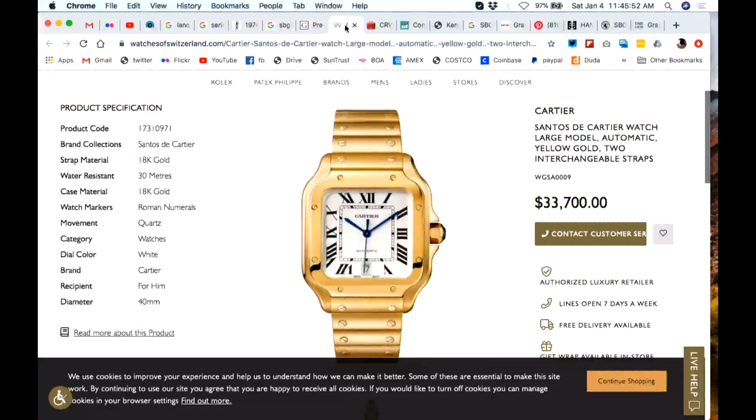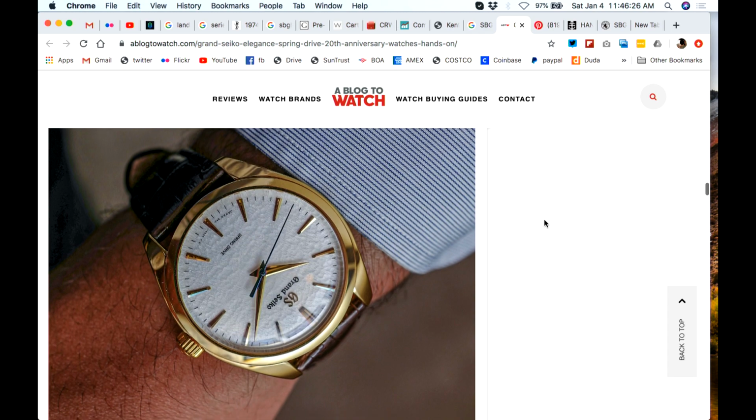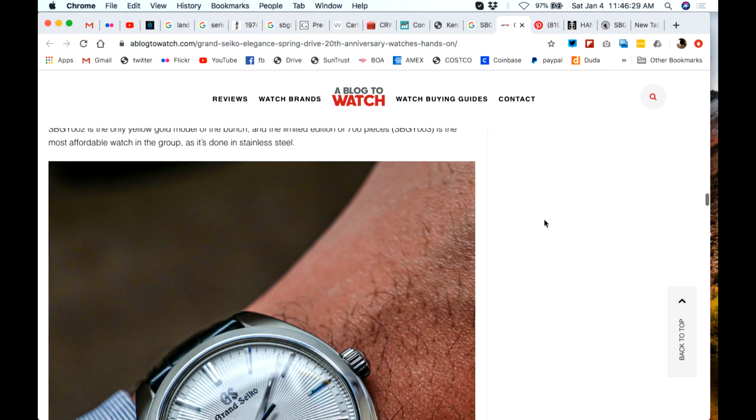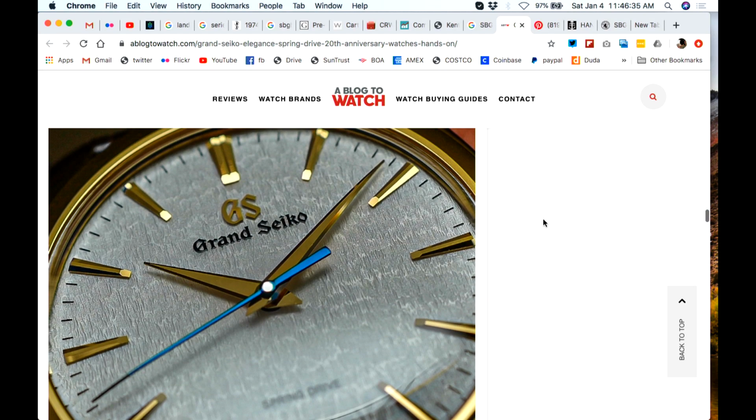And let's see, where's the other pictures? I just had the other pictures up here. What the heck happened to them? Well, I had a blog to watch post here somewhere. Here it is. Here's a blog to watch. This has some better photos in it. And again, it comes in platinum, stainless steel, and gold. There's a nice shot of that dial.